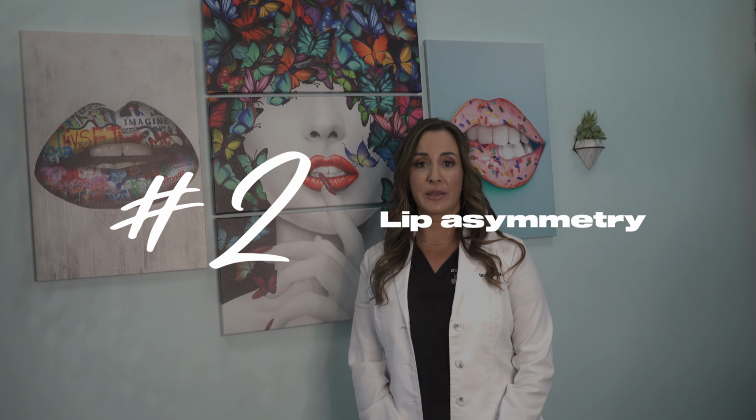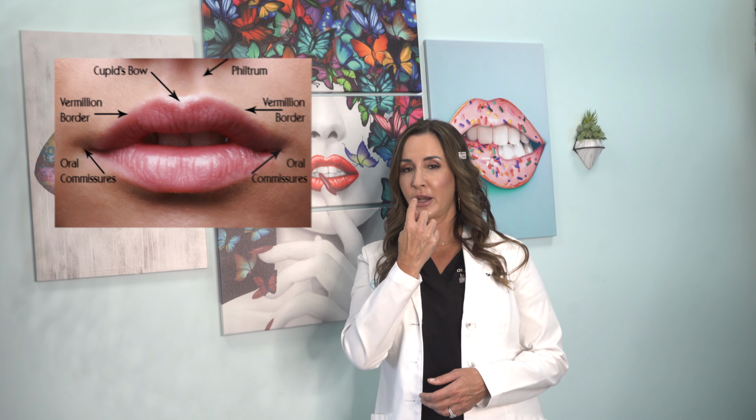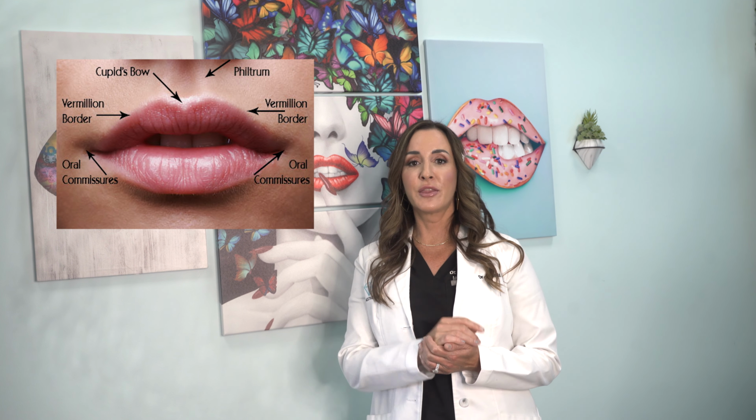Number two is lip asymmetry. If we divide our lips in half, left versus right, there's typically a more peaked side of the Cupid's bow and a more rounded side of the Cupid's bow. The more peaked side typically is shorter when you look at horizontal distance, and the more rounded side is typically longer. That typically repeats itself on the bottom as well.